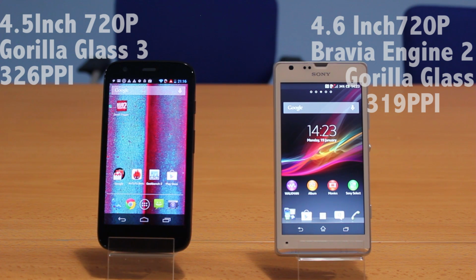So overall the display is pretty good considering this phone to be mid-range, and 4.6 inches is a very nice size for someone who's looking for a nice size screen on a smartphone, not too big but at the same time not too small. The Moto G accommodates a 4.5 inch 720p display with a PPI of 326. It does not offer you any type of technology behind the display like the Bravia engine which you find on the SP, but it does offer you more protection.